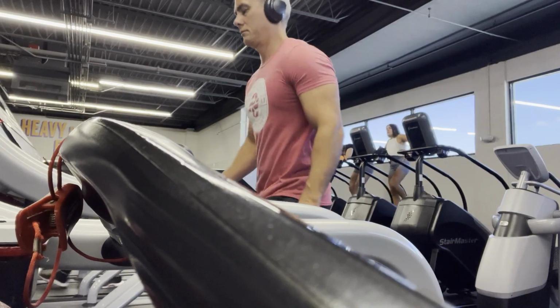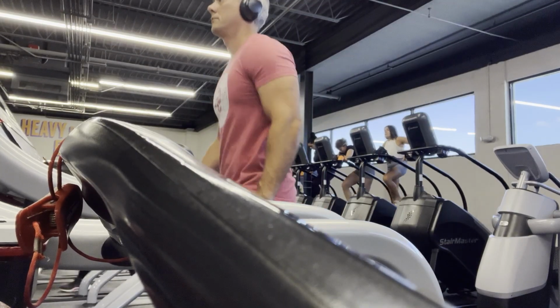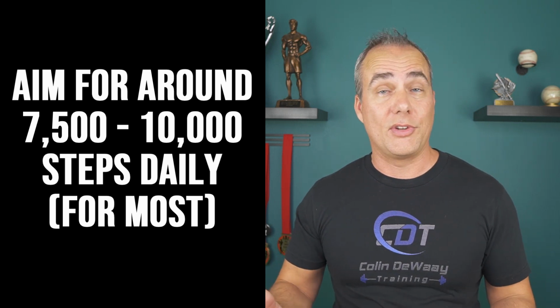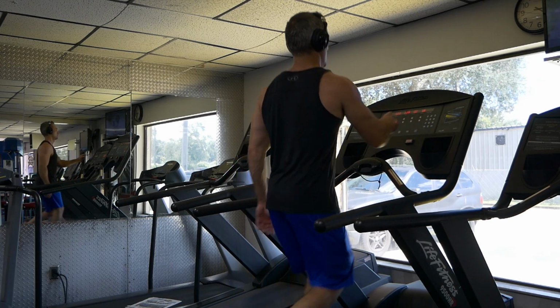And then for cardio, I personally prefer lower intensity forms of cardio. It's just easier on the body and easy to recover from. So I just recommend walking, maybe between about 7,500 and 10,000 steps a day, especially if you can do incline walking, that's even more helpful.